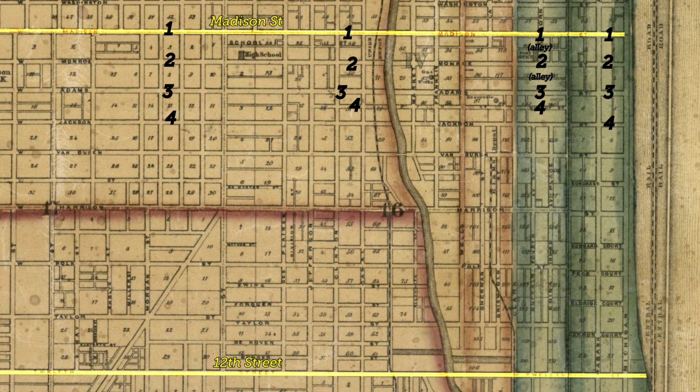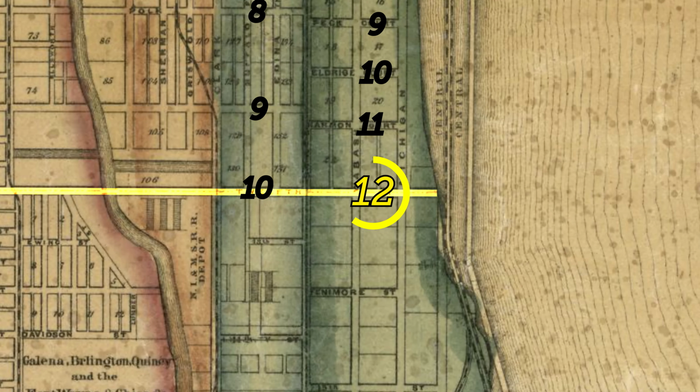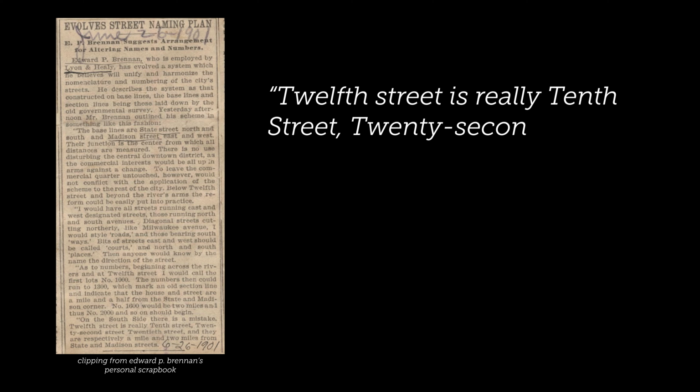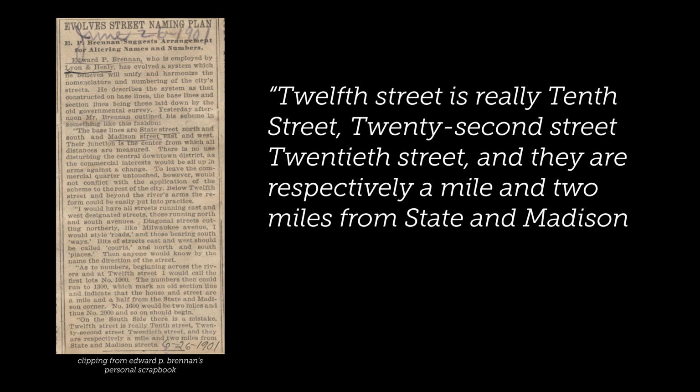This corridor between Madison and 12th is split into all different numbers of streets, but someone decided 12 should be the number, so 12 it was. Down the next half mile, someone chose the chunkiest blocks on Earth to count to 16th Street. And then after another half mile, we go to 22nd Street. Brennan mentioned this madness in his original proposal, but here's how he described it. 12th Street is really 10th Street, 22nd Street, 20th Street, and they are respectively a mile and 2 miles from State and Madison Streets. This sounds like a riddle.